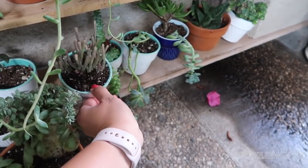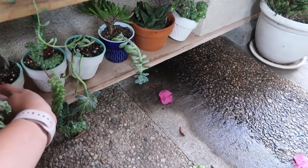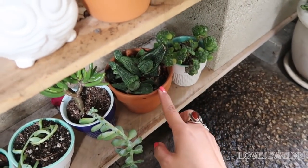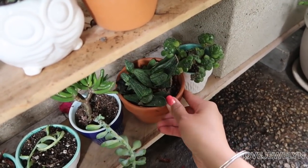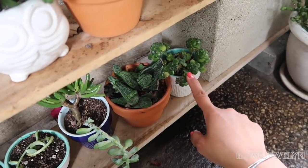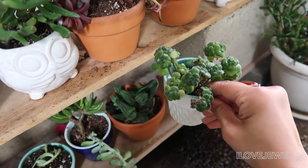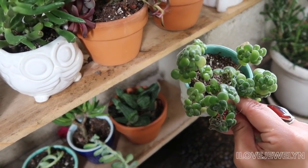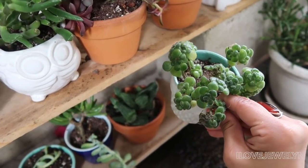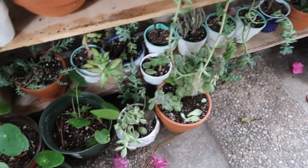I have more donkey's tail, echeverias, random things down here. Love them all. And then in this section here, I have some gasterias, which I got from my Las Vegas $25 haul, and some mini aeoniums, which I probably got, don't know where I got this, but I'm thinking maybe Pasadena Rosebowl Flea Market, maybe. So that's everything living on the bottom shelf. Let's talk what's living in front.